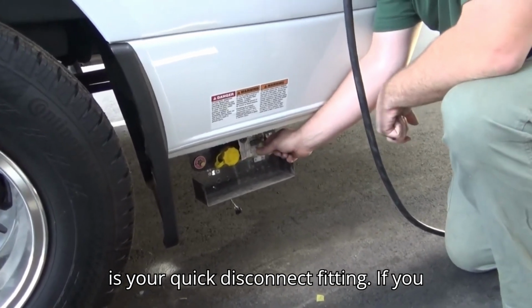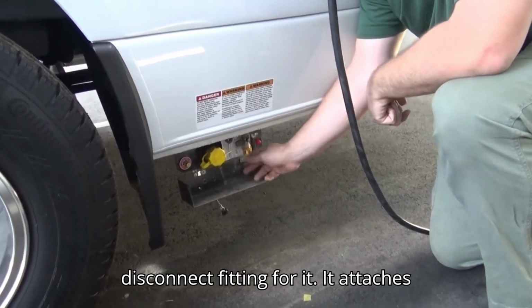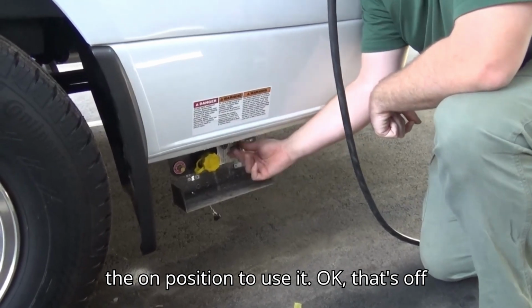This and this you are going to mess with. So this is your quick disconnect fitting if you want to carry around an external propane grill. You do need to buy the quick disconnect fitting for it. It attaches right there. You flip your valve down in the on position to use it. That's off right there.